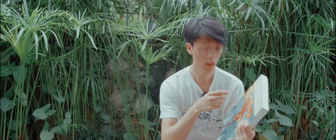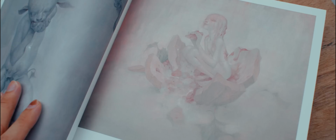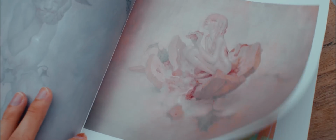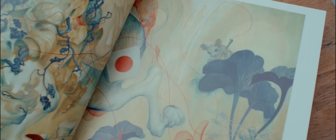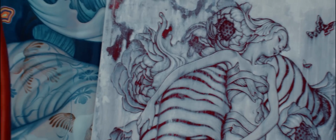Pareidolia. This book. James Jean is one of the greatest modern masters of illustration, and this art book is like his collection of all the work that he's done over time. There are other James Jean art books out there, and if you can't get your hands on this one, then those are pretty great too, but I like this one specifically.